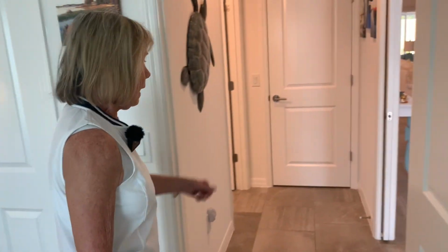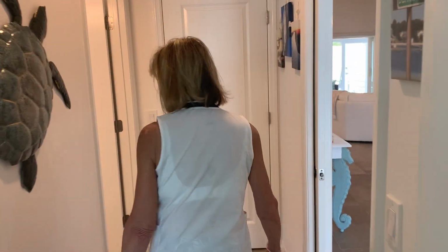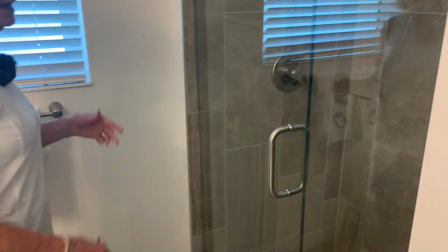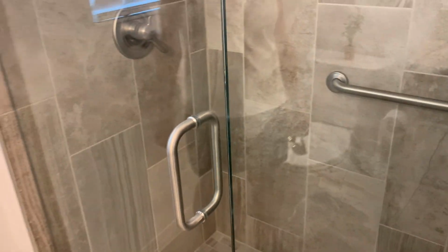Now we come into our guest bathroom, which has a walk-in shower, which we really like for our guests. And it's a pretty good sized room. Yeah, it's really nice. It's got the safety handles, a little seat area. Pretty good size for a guest bathroom.